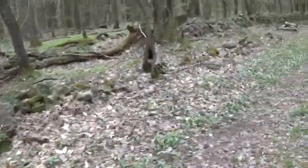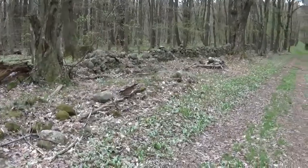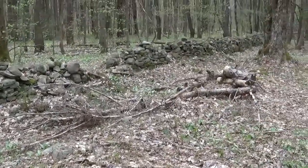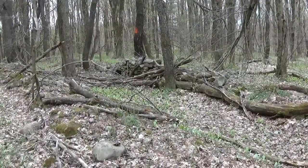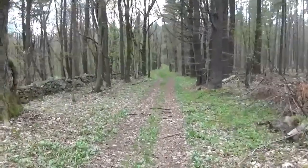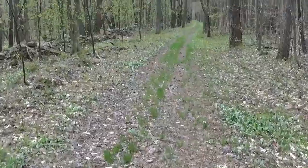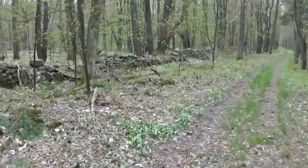Anybody have any idea what that would have been? Obviously there's a purpose for the rock wall to be here and there. And it's like a trench right down through there. It's not big enough for a carriage or anything to be a road. Huh. I thought that was interesting. Kind of reminds me of an old railroad cut. It still baffles me.